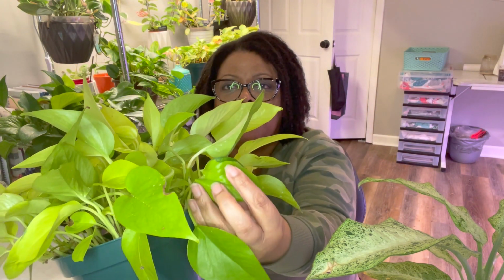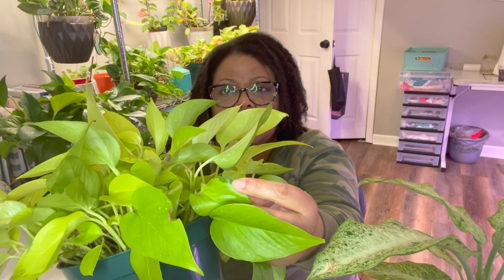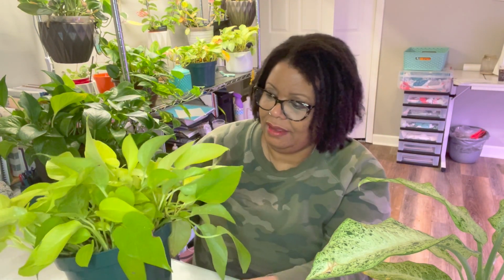Where are you? Okay, wait, this is one of them where, this being a neon, they don't really have variegation or different kinds of color on them, but she has a little streak of dark green right here on her leaf. I love that. I love it.